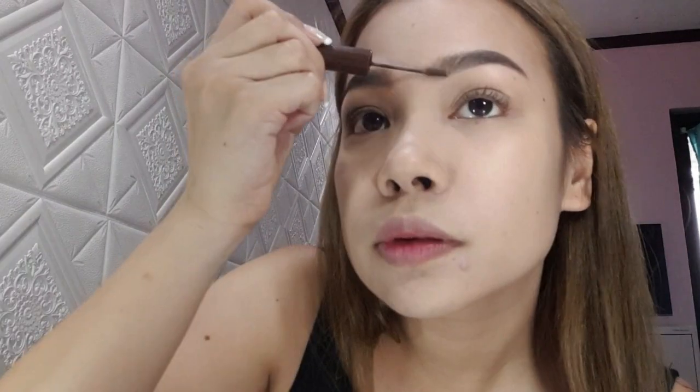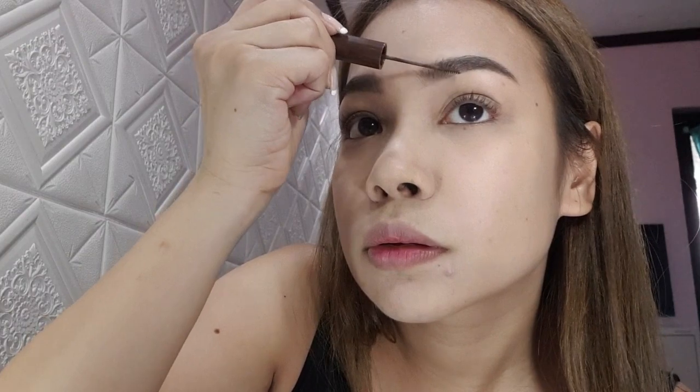Guys, tong product na to, nabili ko lang siya. Yung pencil, nasa 200 plus. And then, this gel is 300 something. So, more or less, 500 pesos siya, guys. Actually, more than 500. So, okay na siya, I think. Hindi mo siya mapapantay ng bongga, nang perfect ang kilay. And then, next.